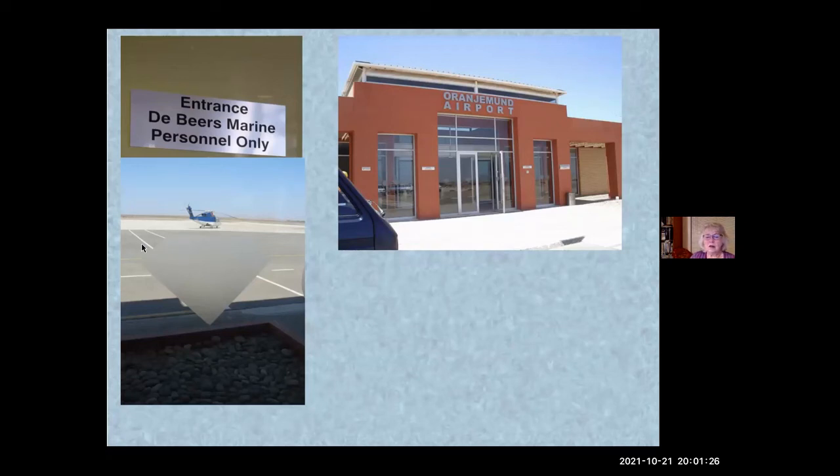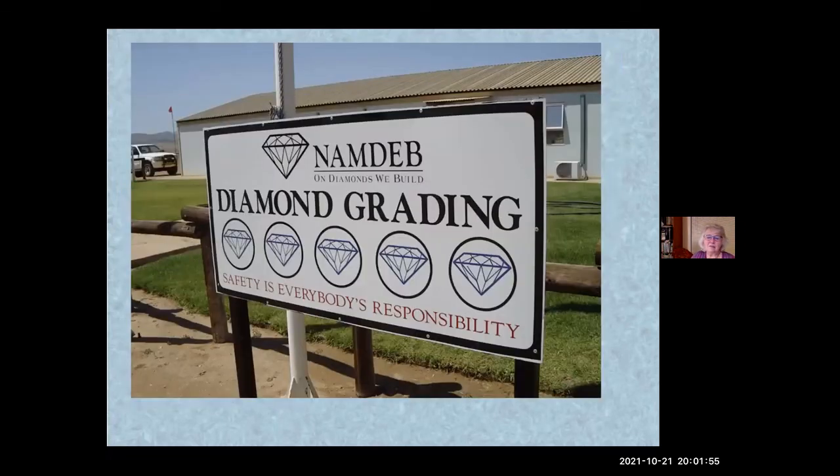Also, they restore the landscape after they do any kind of upsetting of the landscape. We even saw people raking by hand areas that were the sampling pits back to the way they were before they started to be worked. This is the little airport in Oranjemund. You can tell they love their diamonds, even on the window. And we flew in and out of that place.